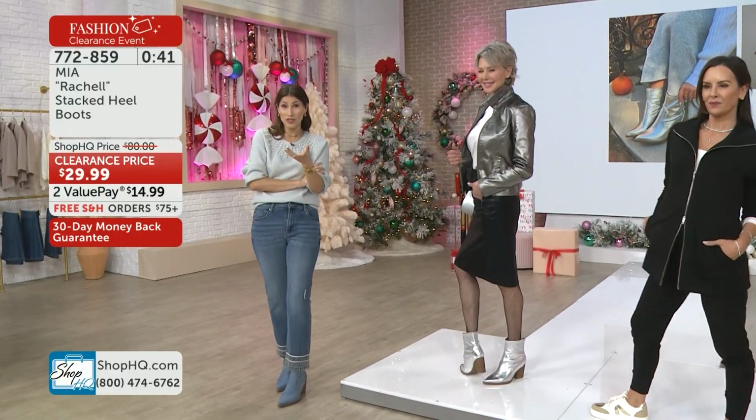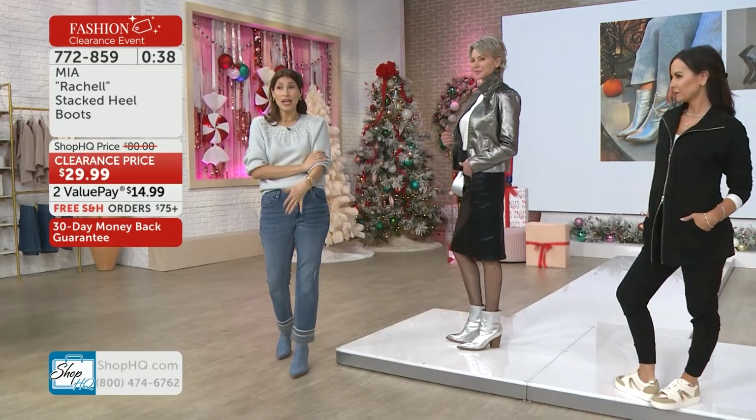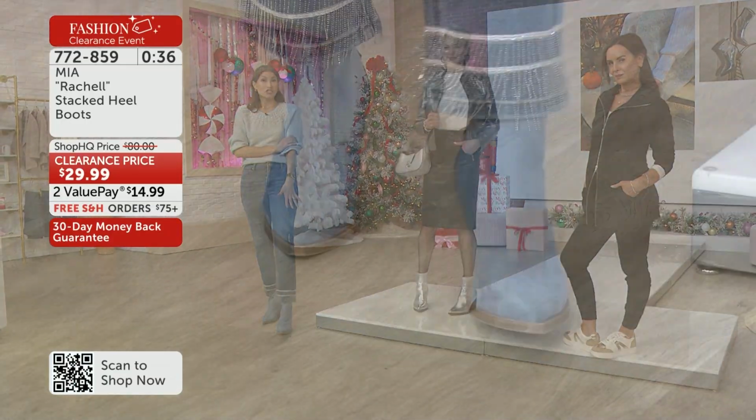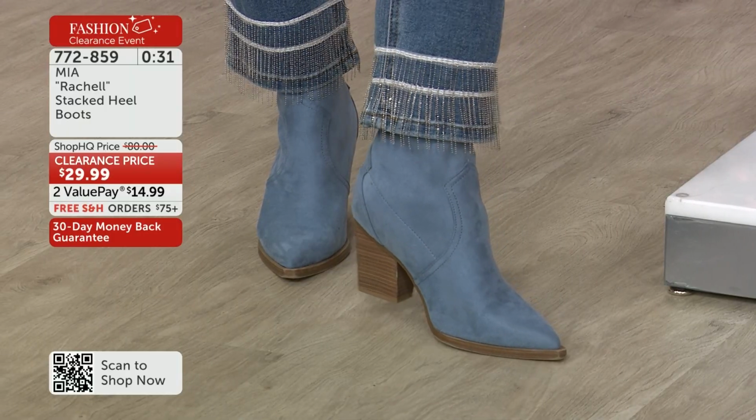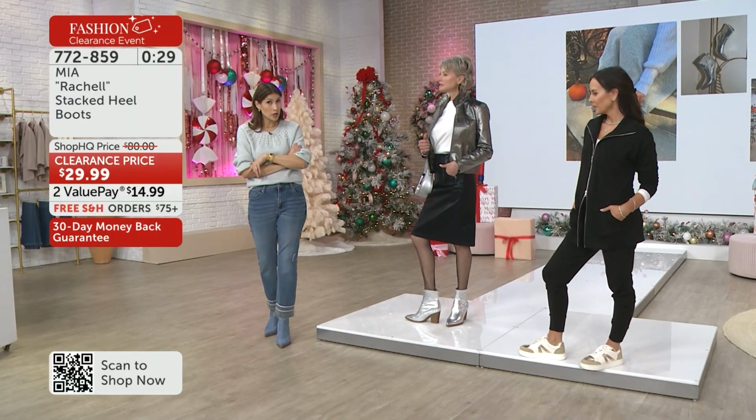If you don't have something that's Western style, if you don't have the pointed toe, which is so important, these will look amazing with your wide leg jeans, your flare denim, and just having that little toe peeking out. They're so stylish, comfortable for you as well. Don't you think?